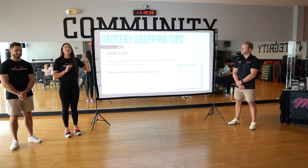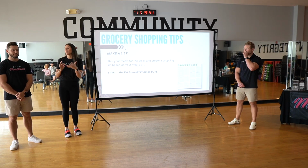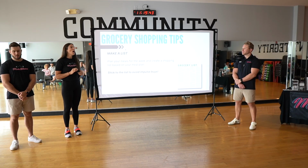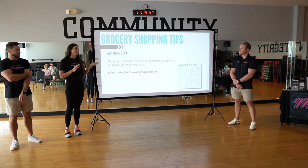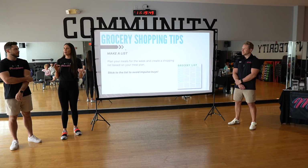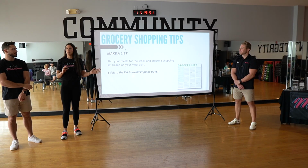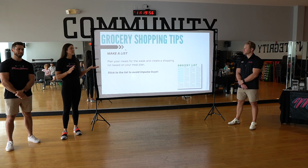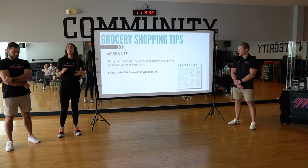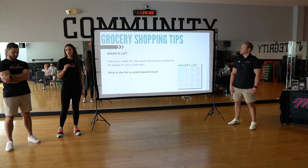One, it's more cost effective because I'm not just buying random stuff that I don't end up eating or that might go bad. But then I make sure I have enough food for the week too, because sometimes, I know this still happens to us, we'll get to Thursday and all of a sudden I'm like, oh, we're out of the dinner that we prepped. Making sure that I have enough for the entire week really just sets us up for success, to make sure that we have what we need, but not too much or things that are just going to go to waste.